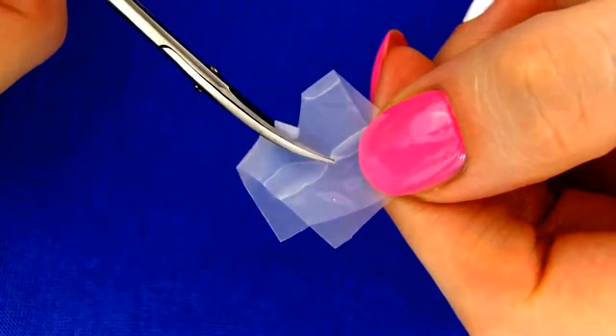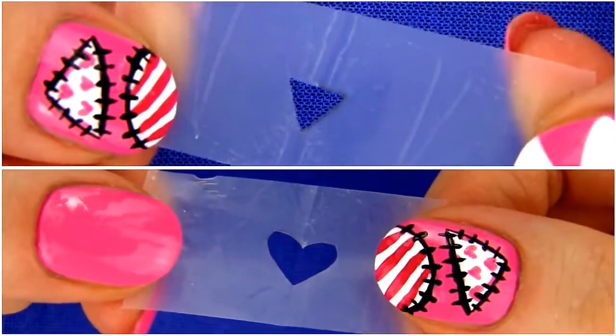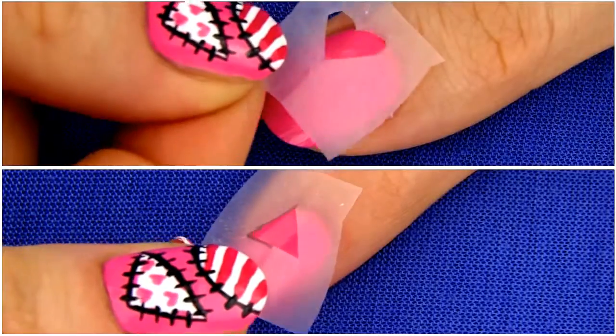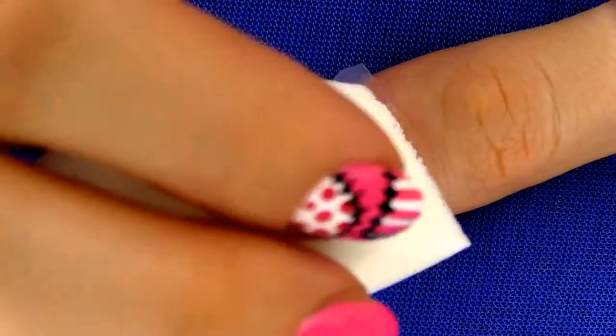Cut the heart and the triangle out and unfold the tape. Place your stencil on the nail. As you can see, I'm making 2 hearts and 1 triangle. Apply a white polish on the sponge and dab the color on the nail, or you can just color the shapes using a polish brush.